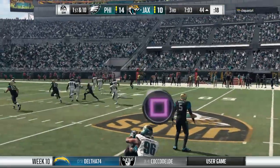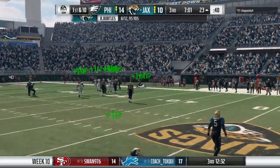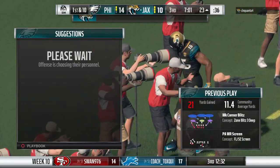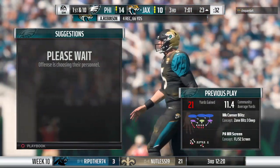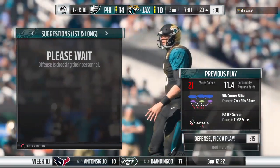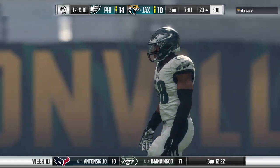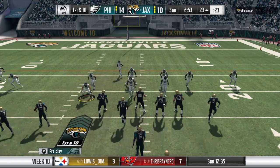Bortles going to throw. A quick hitter complete. It's Robinson. And he's going to go out of bounds, taking it down inside the 25. And a nice gain of 21 yards. And now a first down following that long gain.